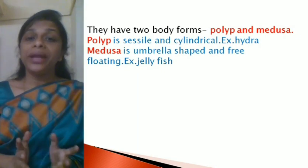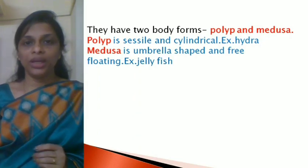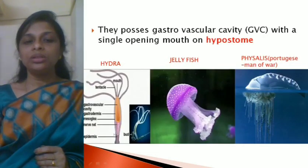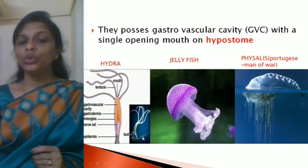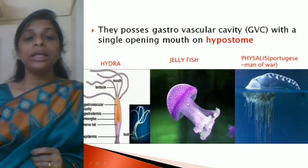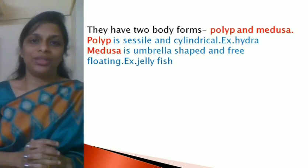Now, hydra is an example for a polyp, right? Whereas jellyfish is an example for medusae. You must have observed that in the previous slide when I showed you the picture. Here you can see, this is a cylindrical form, whereas this one is umbrella shaped. So this is medusae and this is an example for polyp. But there are certain other coelenterates which exhibit both the forms.